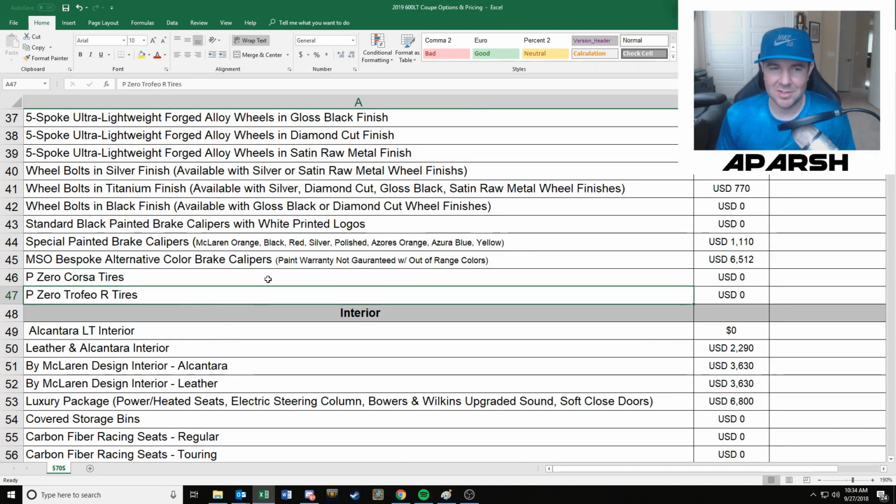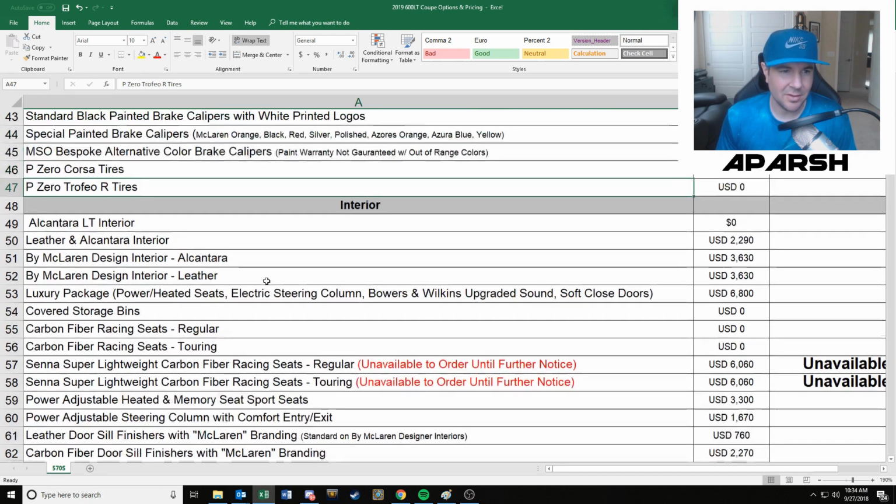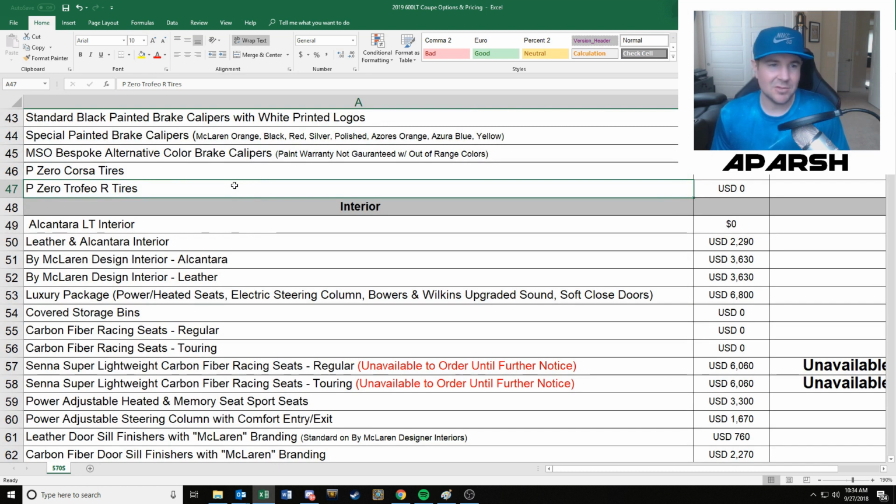And then they have two different tire options, Corsa tires and Trofeo R. I know everyone is going bonkers over the Trofeo Rs, and they're the same price, so I'm guessing everyone would want those. I would have to do some research, but you would usually assume the crazier the tire is, usually the faster it wears out, and they're probably really geared at track time. So if you're like the type of person that really loves this car, but you're thinking you're not really going to take it to the track, maybe the Corsas are going to be a better option for you. And I could just be wrong because I don't know very much about either tire.